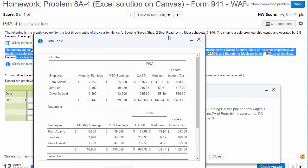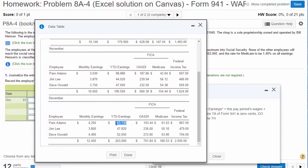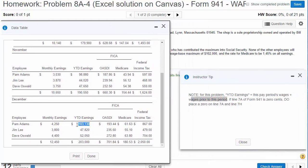So the authors of this problem are nice to you. They're giving you a warning to look down here at year-to-date earnings. Remember, my tip says that year-to-date earnings equals this pay period's pay plus the previous pay. So if you took 98,880 and added 4250, you get 103,130. So the authors are reminding you that when we get down here to the third month, December, we have to make sure how much of her gross pay, 4250, is actually under the 102,000. But we don't have to worry about that for now.